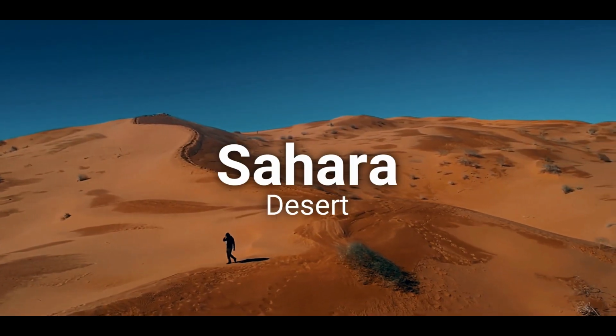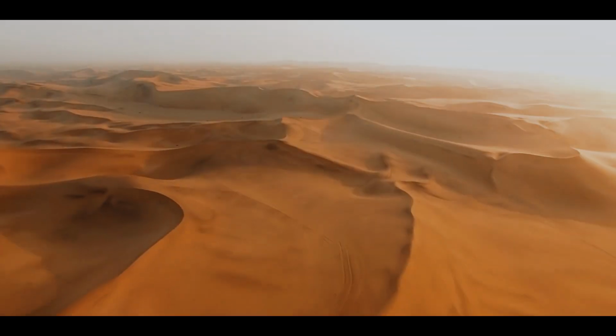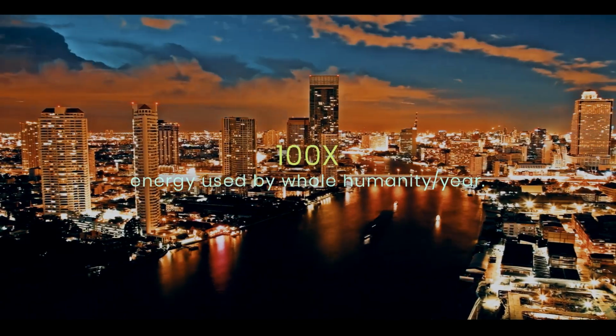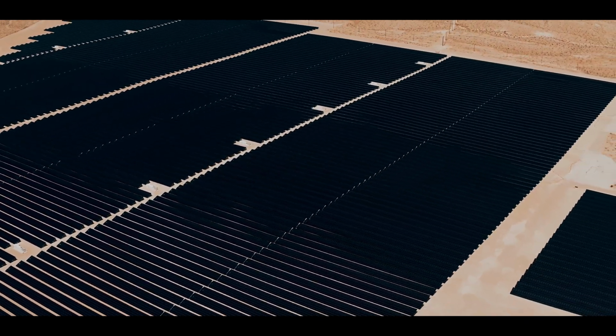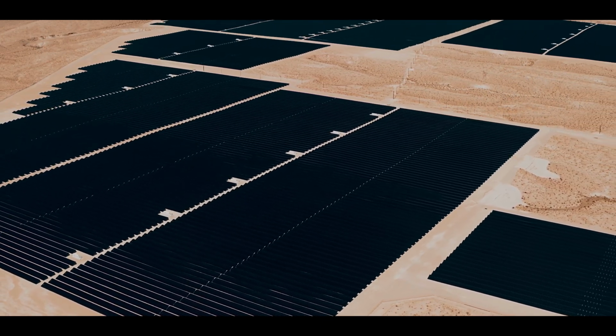The Sahara Desert, spanning approximately 9 million square kilometers, is a vast heat reservoir, receiving around 22 million terawatt hours of solar energy annually, which is over 100 times the energy consumed by humanity each year. Given this immense potential, leveraging solar panels in deserts seems like an ideal solution for our energy needs.